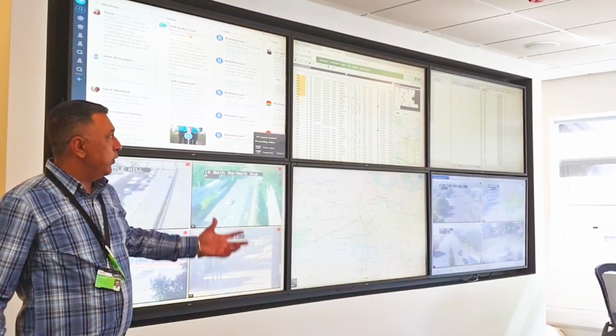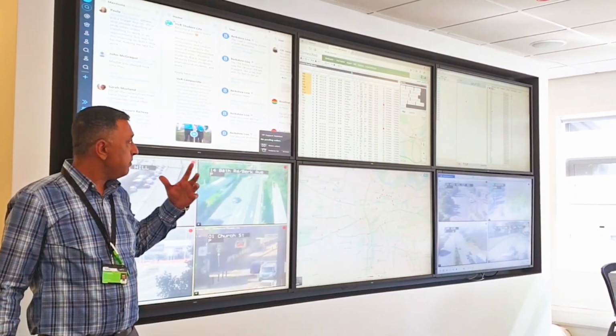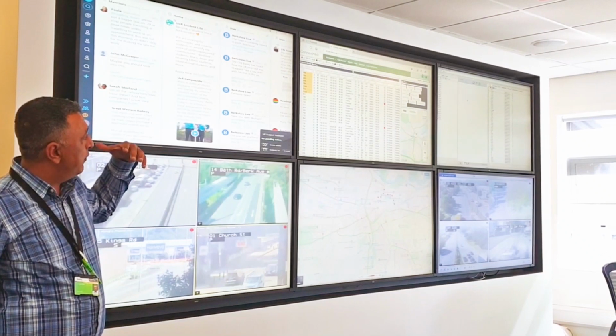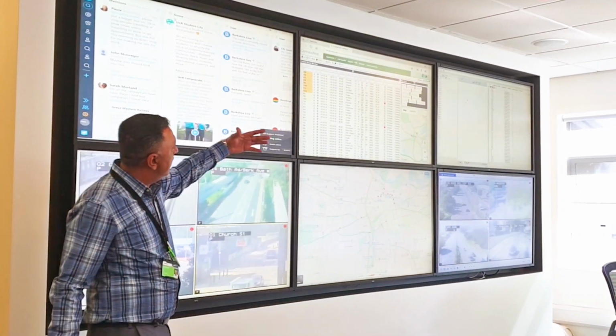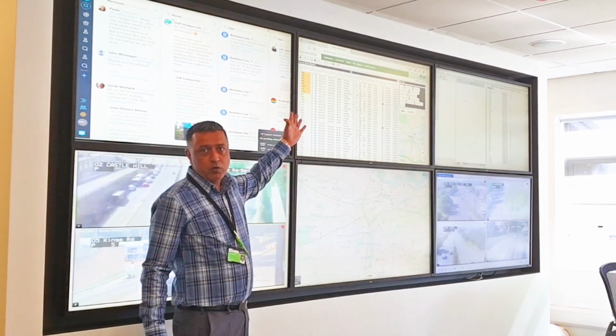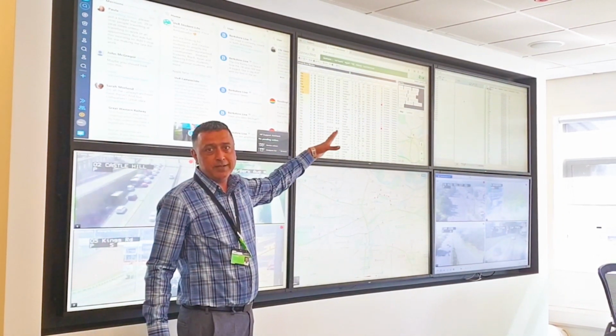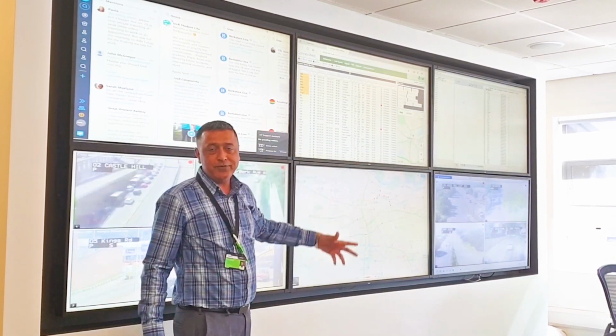Our video screens are showing a lot of information to us to keep an eye on the services and to help us with late running, especially iConnect videos, telling us how long the service is late and even the next one too. So we can keep an eye on the next service to make sure the services run on time.